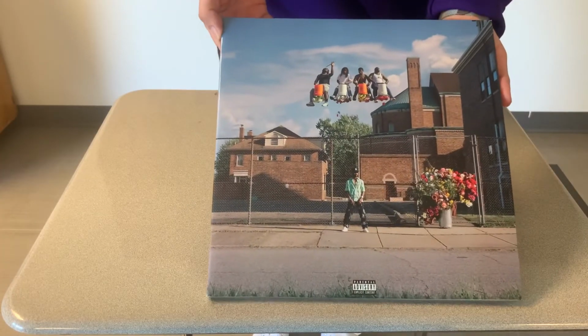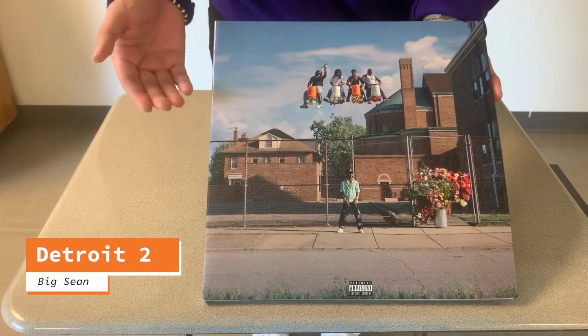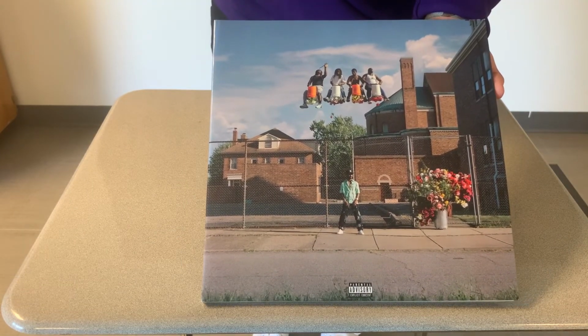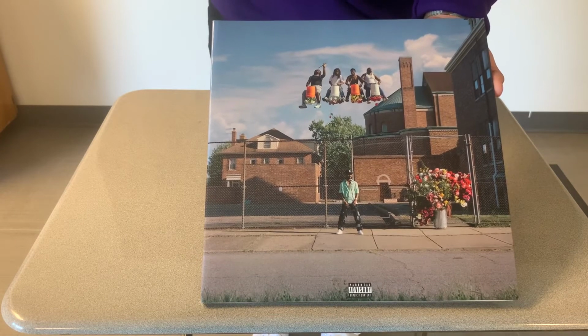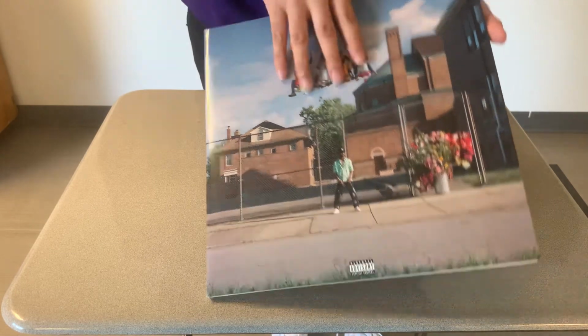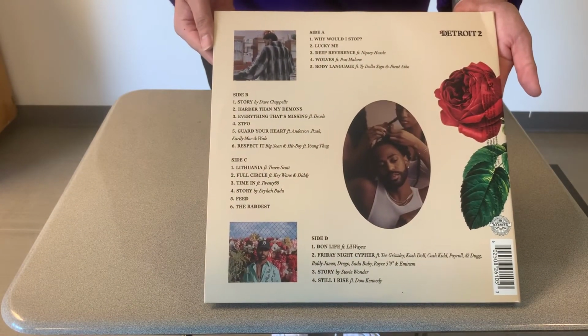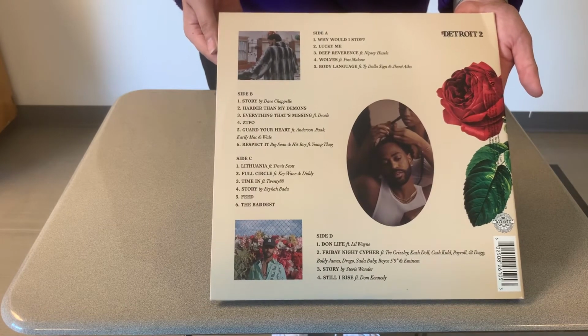All right, and my last vinyl I picked up this month is Detroit 2 by Big Sean. I actually picked this up maybe 4 or 5 days ago, so it's fairly new to me at least. I wouldn't say I'm the biggest Big Sean fan, but I feel like he did his job on this album. And it was definitely one of my favorites from last year, Detroit 2.